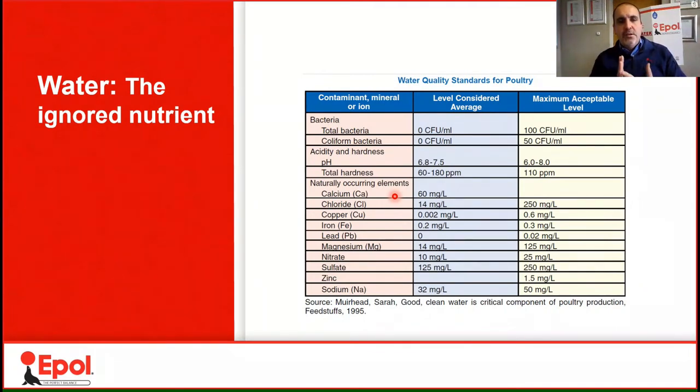But yeah, obviously you don't want bacteria in your water. There are acceptable levels, but as a farmer you would like to stay as low as possible, or preferably at zero levels of coliform bacteria. You want the right pH level. You want just the right amount of minerals in the water. If you have an oversupply of certain minerals, it's going to interact with the nutrition of your chicken, and that will obviously lead to metabolic problems through the growing cycle.